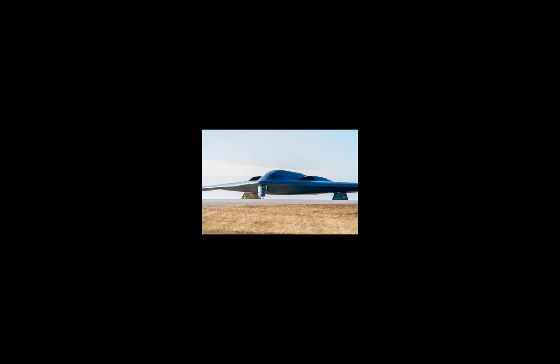We'll also touch on its service history, including that 2008 accident we mentioned, thanks to the Wikipedia info. And we'll even take a peek at its successor, the B-21 Raider. To give us deeper context, we're pulling from articles by Northrop Grumman themselves and also The National Interest. They offer some really crucial perspectives on the tech and the strategy behind it all. Okay, so where do we start?